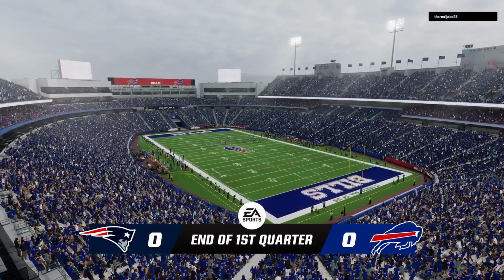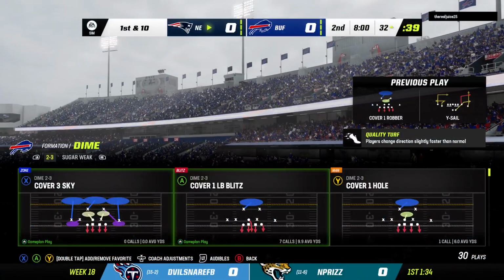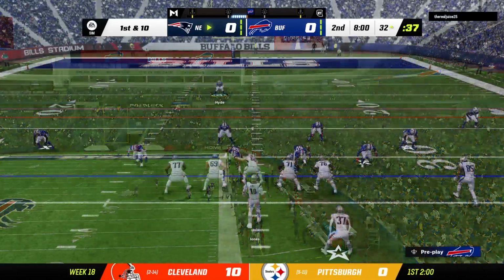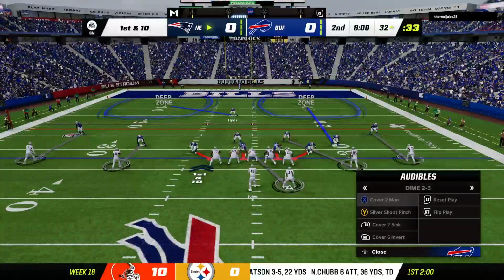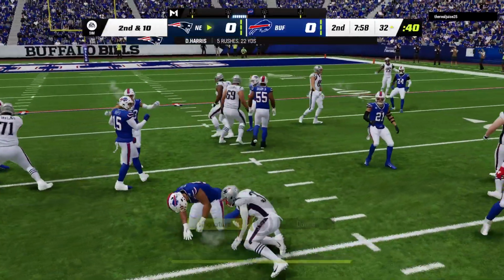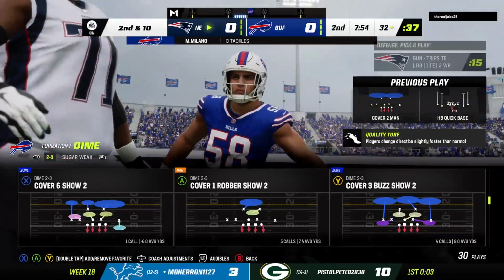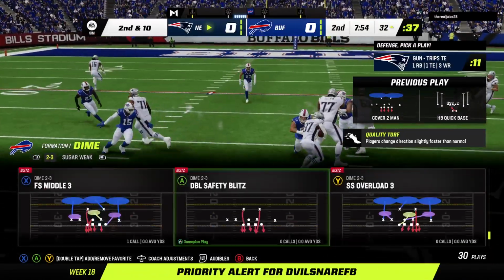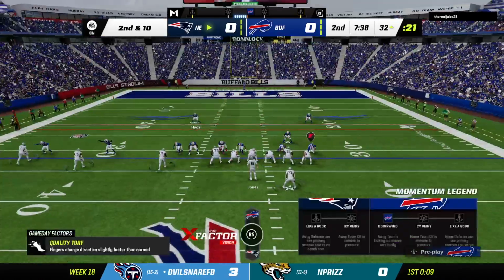Start of the second quarter, and it's the Patriots in control of the football as they've got it with a 1st and 10. Harris running straight ahead. And he is met at the line of scrimmage, and he goes down right there. No gain on the play. It'll be 2nd down. Well, these two teams, you might remember, met in Foxborough earlier in the season with the Patriots winning that ball game. So they are gunning for the sweep here in Buffalo.